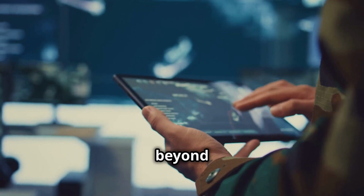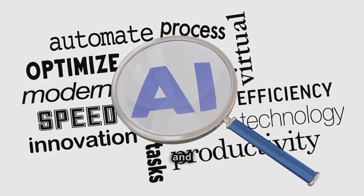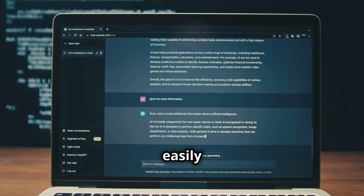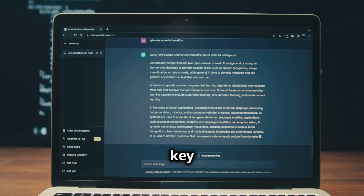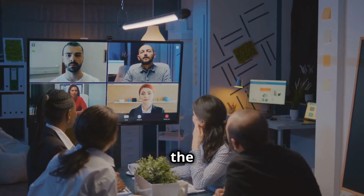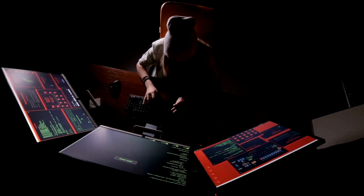Otter's brilliance goes beyond just transcription. It uses AI to provide insights from your meetings, like key takeaways, action items, and even sentiment analysis. And if you need to catch up on a meeting you missed, no problem. Otter lets you easily search through transcripts, listen to recordings at different speeds, and even share key insights with your team. So, whether you're in back-to-back meetings all day, or just want to make sure you're getting the most out of your team discussions, Otter.ai is a game changer.